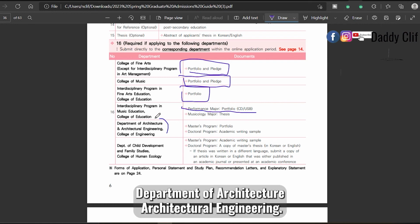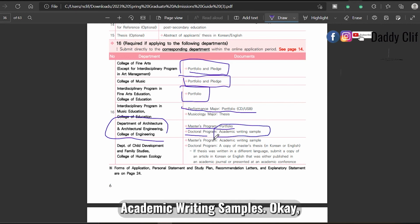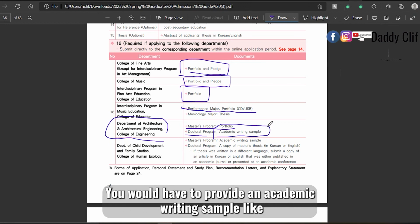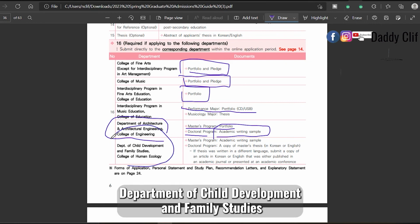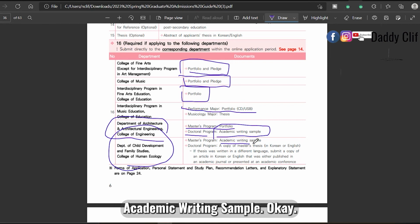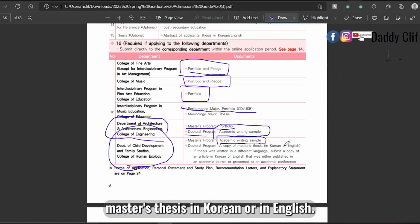So Department of Architecture, Architectural Engineering, College of Engineering, Master's Program, portfolio, Doctoral Program, academic writing samples. Okay, so for Masters you would have to provide a portfolio. For doctorate you would have to provide an academic writing sample, like maybe your master's thesis. Department of Child Development and Family Studies, College of Human Ecology. For Master's Program, academic writing sample. Okay. Doctoral Program, a copy of thesis, master's thesis, in Korean or in English.